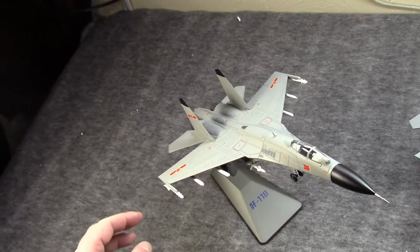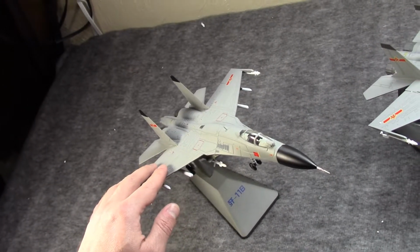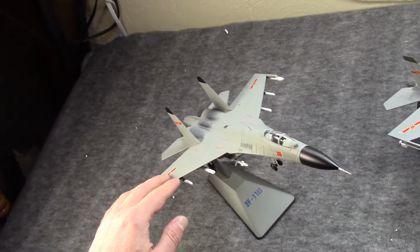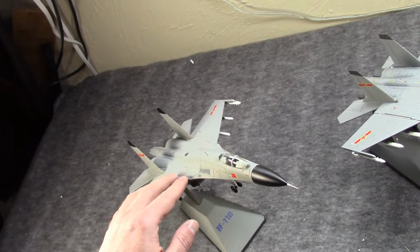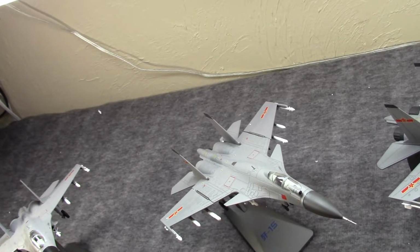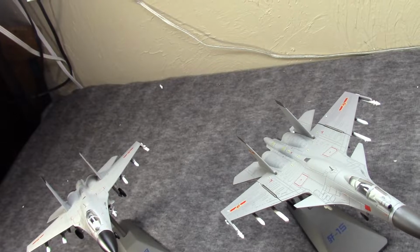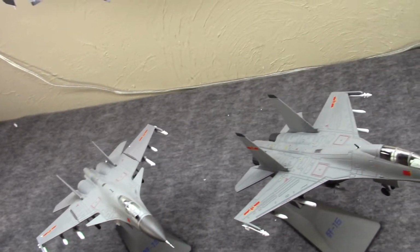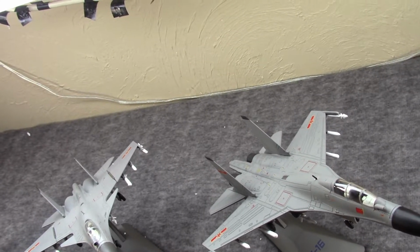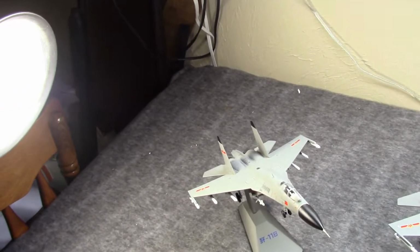On the table, I have the Shenyang, or Shenyang, as some say, J-11B, the J-15, and finally the J-16. If these look very similar, there's a very good reason for that.